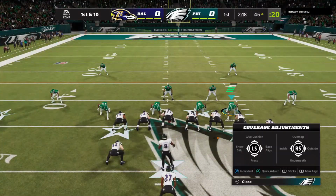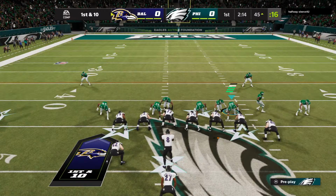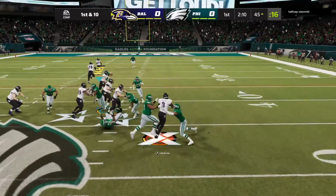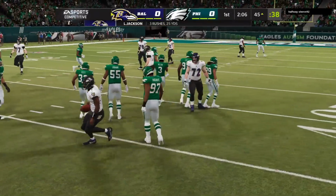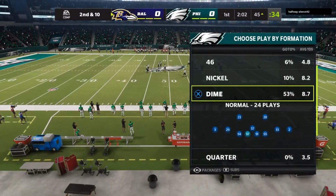So on the other side of the field now, it's 1st and 10 as they've got things rolling on this drive. Jackson going to hold on to it again. And just no chance of turning the corner. He can only get back to the line of scrimmage. 2nd and 10 coming up.